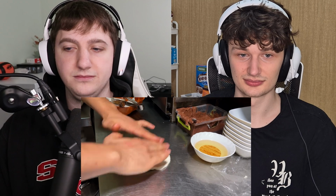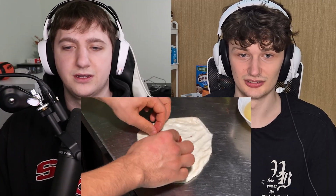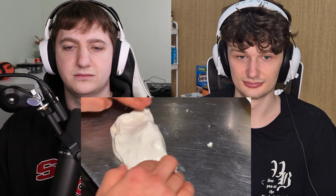We are starting with a local fried bread known as pishi. This one is gonna be stuffed with pastrami and also a little bit of cheese. So he starts with the dough, slices it out. He's put some oil on the counter already. He just gets a little rip of pastrami and then some cheese on top too. Close it up like an envelope. Almost like an empanada. Give it a bit of a crimp, and that is gonna head off to the oil. Very nice.